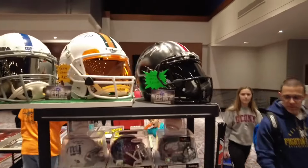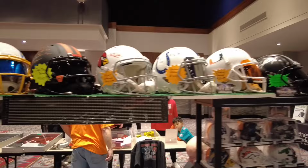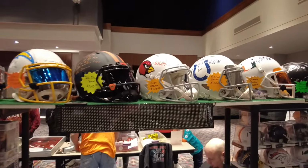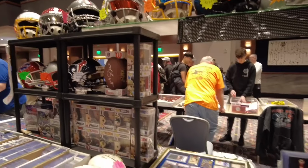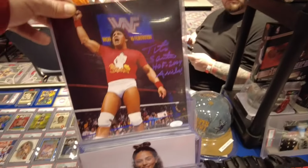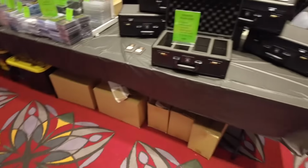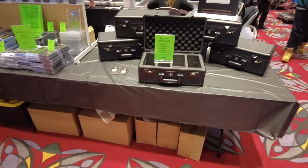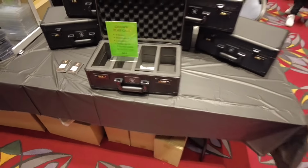They have football helmets. Jeremy Shockey. Why would you want a Jeremy Shockey helmet? Kurt Warner. There he is. Oh, Tito Santana. Look at that. So this is the suitcase you could buy to put your cards in. Wow. Look at that guy's carry.